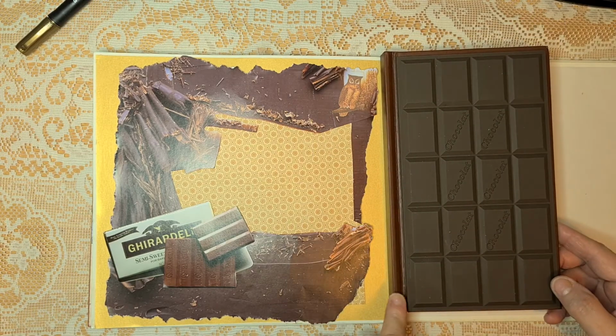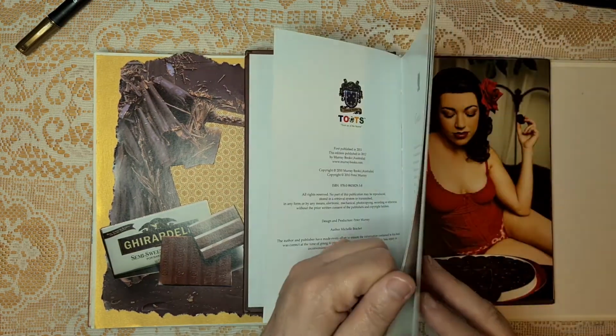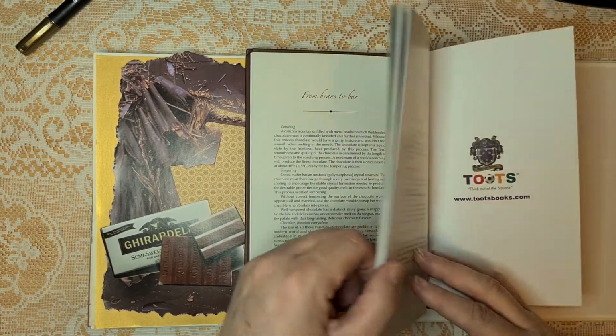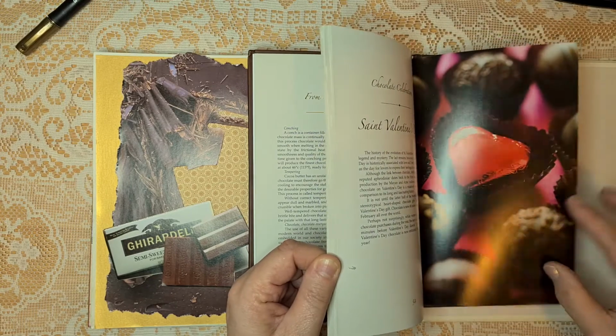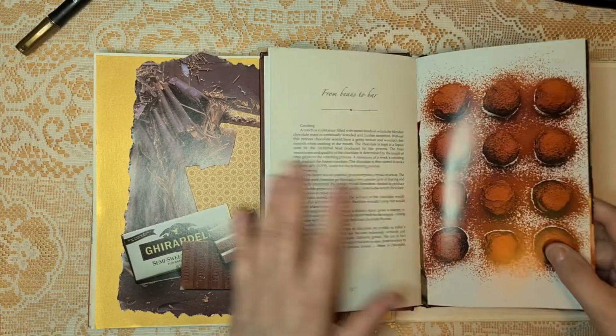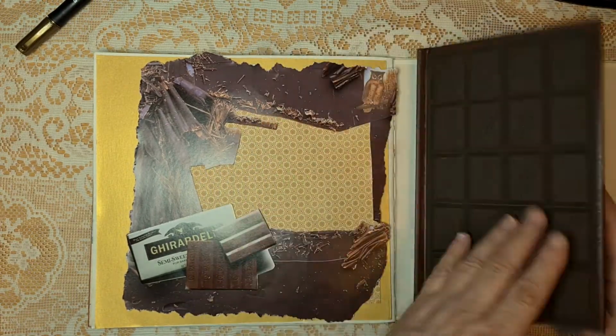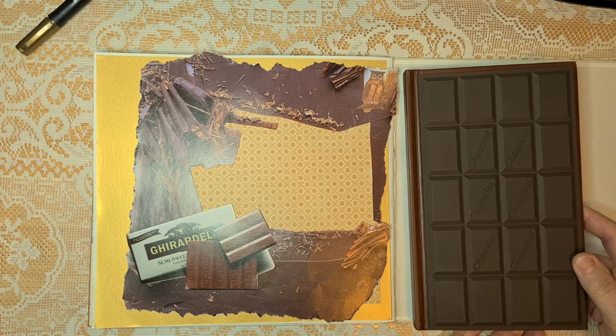Love it. She knows that I make these junk journals, so she thought I could make a journal out of this, because I don't particularly want to read a book about chocolate. I already have a bad enough chocolate addiction. There are some gorgeous pictures in here, so I tore a few pages out. One day I'll take all the pages out and make a journal with this cover. Oh, the cover's already done. And of course it'll have to be a chocolate book.